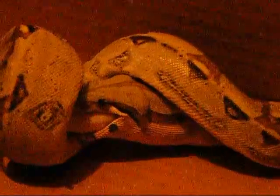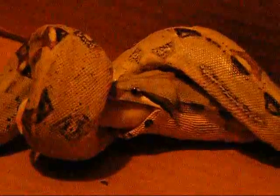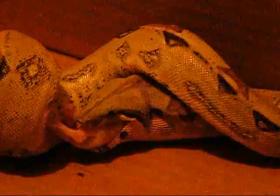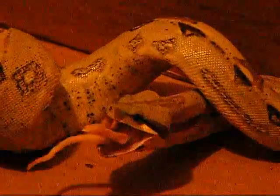It just allows for such a big size of a meal that they eat to be able to get through their tiny throat that they have, so that they can pass it down to the largest part of their body, which is about three quarters of the way down their body, so that they can go ahead and start digesting. Get his head. And right there you see the final part of it going into his mouth.